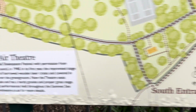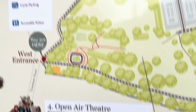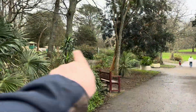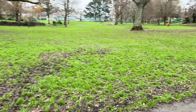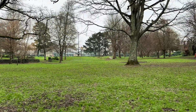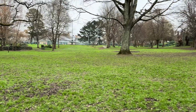Sensory garden. There is an open air theatre that they have some shows on quite regularly, and then the Penzance Tennis Club is there as well. So it's not a bad little size park. We come down here quite regularly with the kids because in there is a play park. The park itself is kept in reasonably good order. It looks a bit raggedy at the minute because it is January, and it is starting to rain, so the field gets a bit boggy, but it is quite a nice open space. Nice old trees here. There's the tennis courts up there. And this is where we had the Penzance Food Festival back in, I think, September-ish.